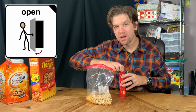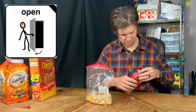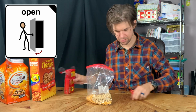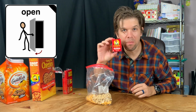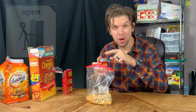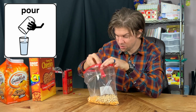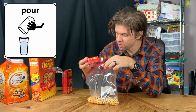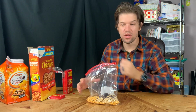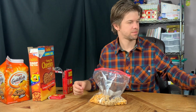I'm going to open my raisins. Now, I've got one box of raisins. I'm gonna open it and I'm gonna pour it into the bag. Oh, they're stuck. Shake them real hard. There's one more left in there. Great. You can put as many raisins in the bag as you want.